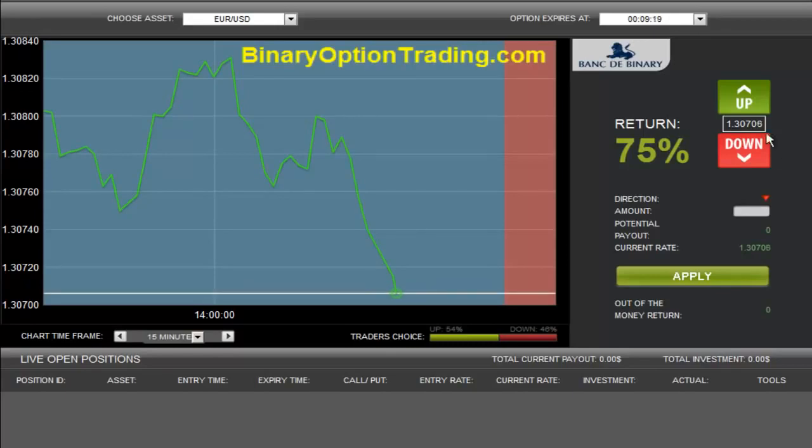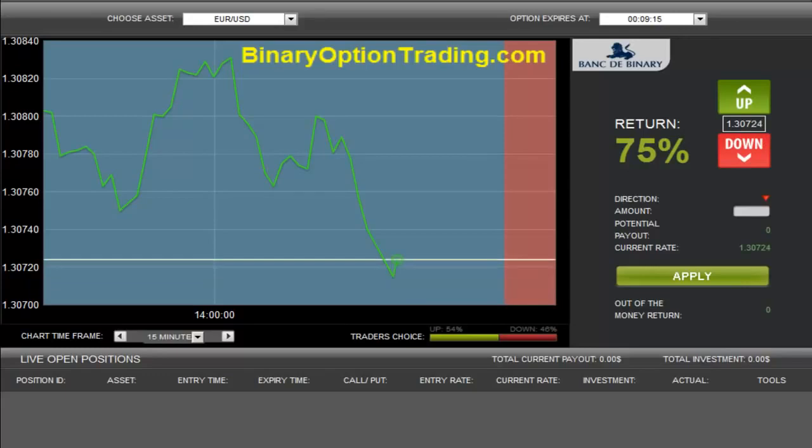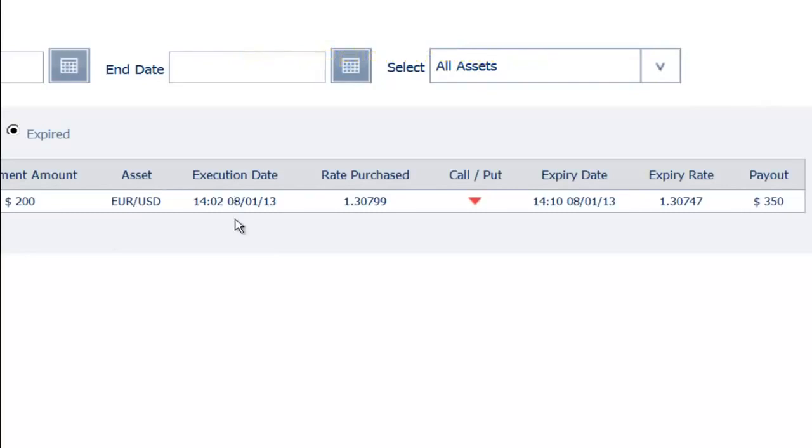So we'll check out the back end, and we'll watch the chart as I go through it and see if we can see any setups. All right. Okay, in at 14:02, which is 9:02 a.m., at 1.30799, and it closed 7-8 minutes later at 1.30747. So, nice 5-pip winner, and price is doing a little dance right now. So let's go check that out and see if we can watch it for a little bit.